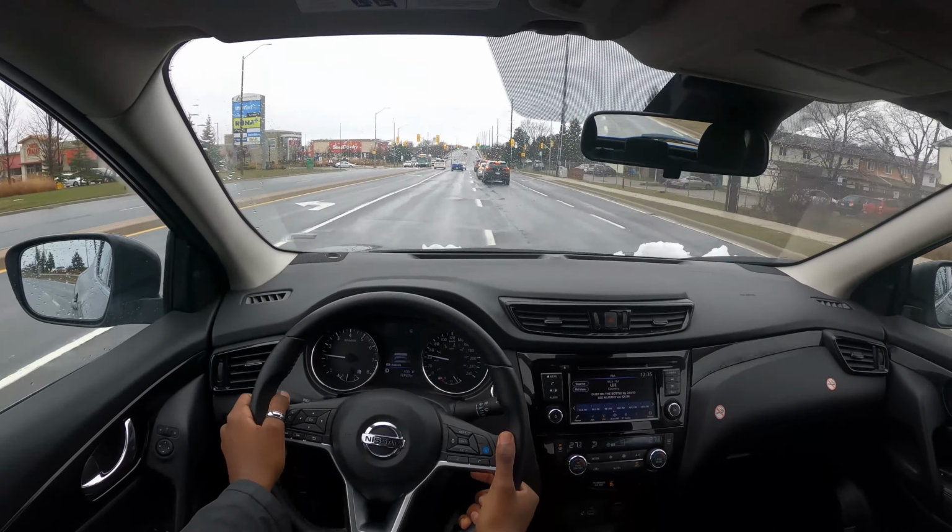But again, a bit of storage over here, and you also get your heated and ventilated seats, and also a tiny little moonroof, which is not bad. Put this thing in drive, put it in sport mode. The CVT transmission should be a little bit more aggressive, and the full 147 horsepower should make it pretty decent. But this is our steering wheel. We're gonna take it onto the highway and see how she handles.